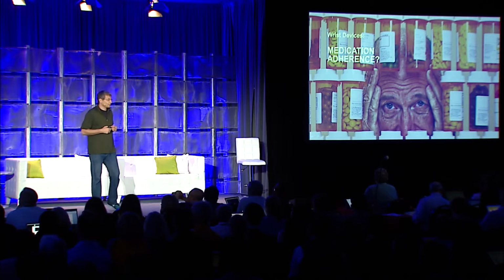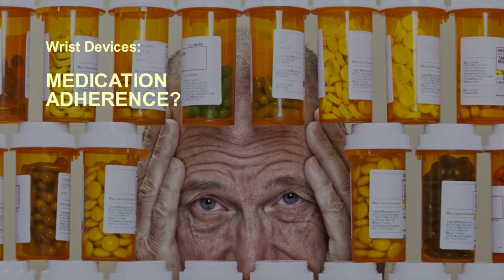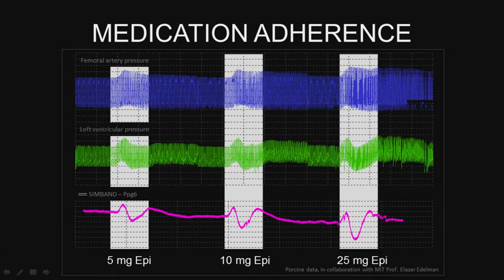I don't think I need to say anything to this audience about the importance of medication adherence. Here's another snippet from the same study. 10 minutes, 3 different doses of epi. So I'm not a doctor, and I've been told that epi is not the most gentle of drugs, but nevertheless, look how clearly we can detect, using a wrist device on the bottom, the effect of the medication.